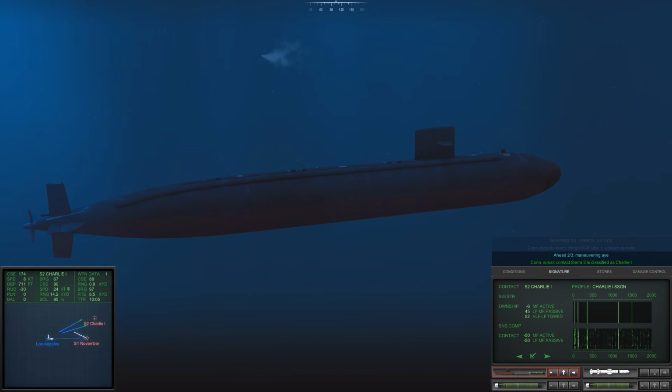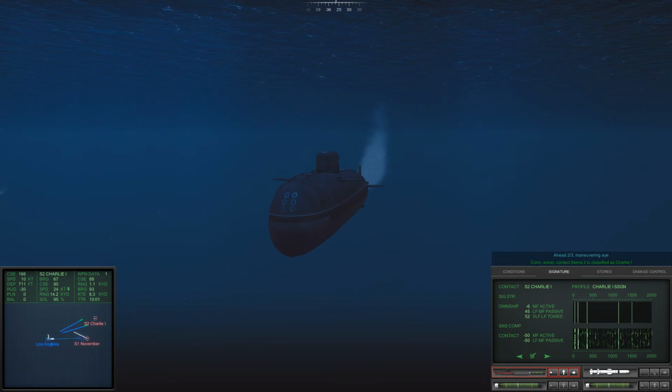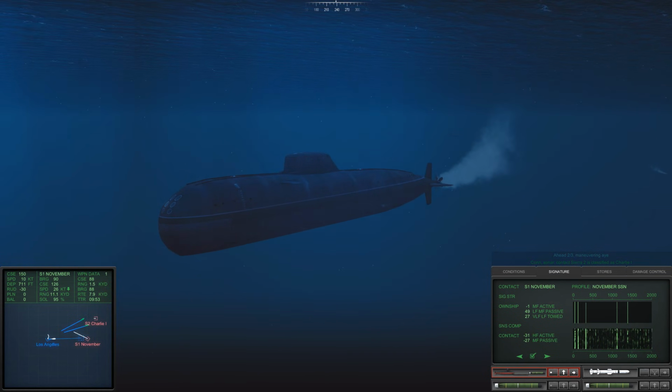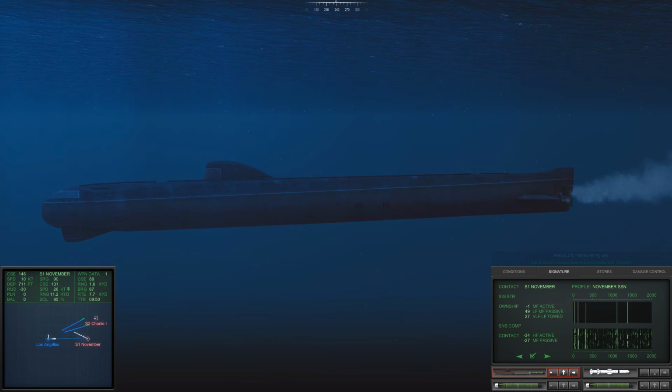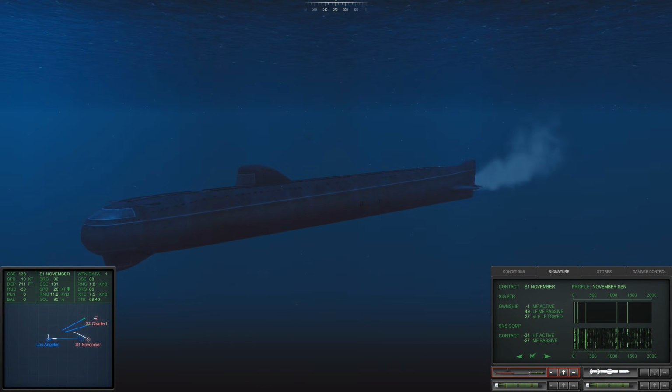There it is. I've just gotten news from the sonar team. Con sonar, your Sierra is actually a Charlie. There it is. That is a cruise missile boat, and he is banging away on active sonar and cavitating heavily because he has just picked up the two torpedoes, one of which was designated for the November, but both of which are now heading for him. We've just switched back to watching the November for the moment.